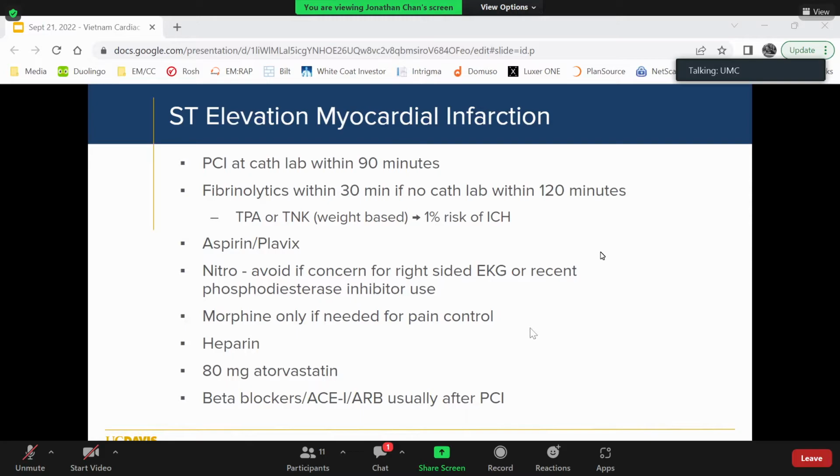We also use atorvastatin, but the dose is lower than in your presentation. We usually use only a half dose of atorvastatin, 40 milligrams, and rosuvastatin we usually use only 20 milligrams. Because in Vietnam many studies and much research show that high-dose atorvastatin or rosuvastatin makes the patient's liver enzymes increase. So we lower the dose of atorvastatin and rosuvastatin.